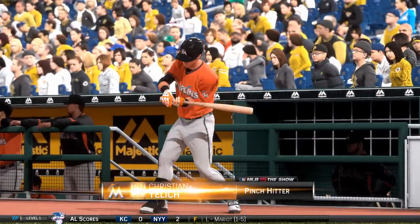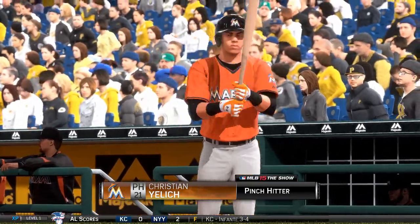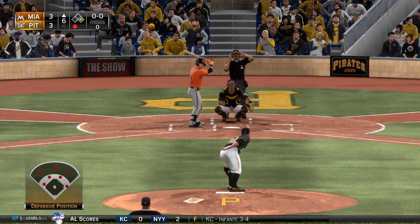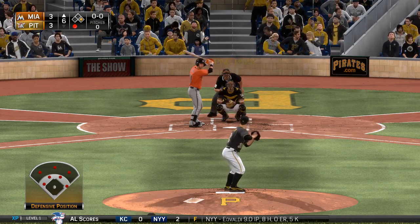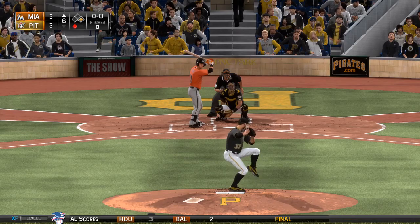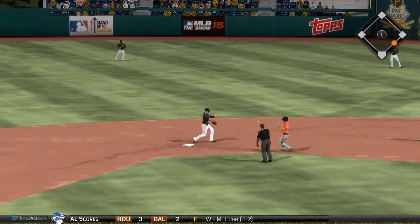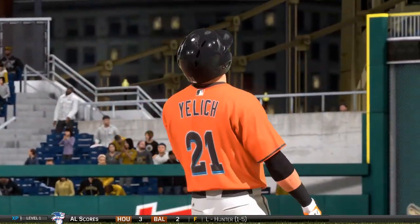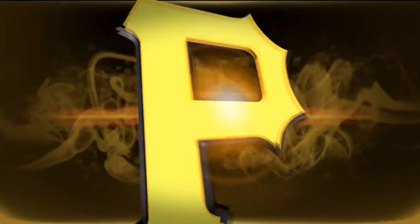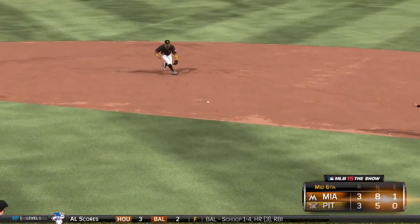Christian Yelich will be summoned off the bench here as he'll pinch hit with a runner at first and 1 gone in the inning. Swing, and a ball hit hard on the ground towards second. To second for 1. On to first, and how about that for an entrance? 1 pitch, 2 outs, and the inning is over. 4-6-3. They roll it up to get out of the jam.